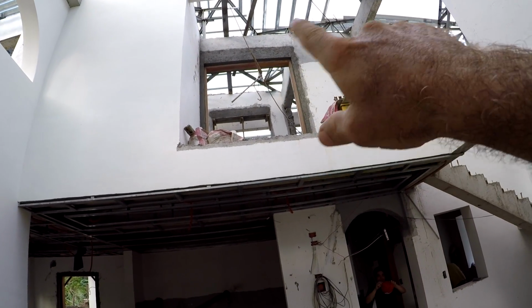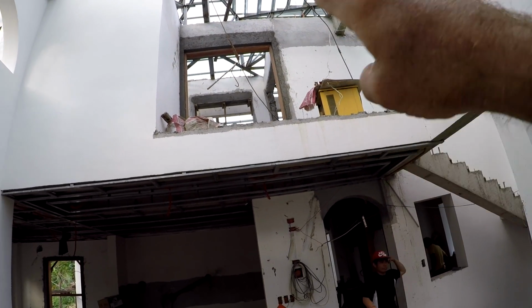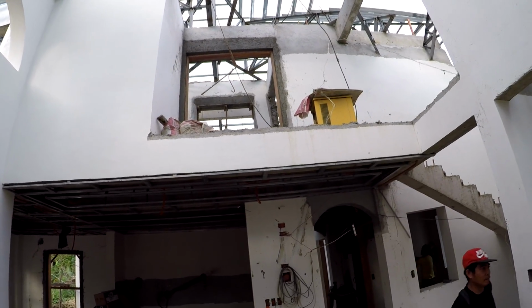You see where the French doors are going inside there. All around the door jamb, they did the plaster coat, and they did the smoothing of that. And they will do the skim coat, maybe even in the next couple days. Well, tomorrow's Saturday, so possibly Saturday.